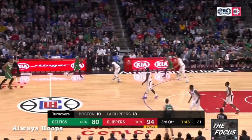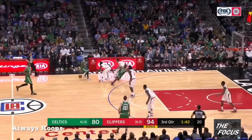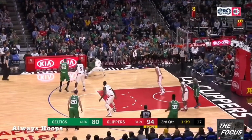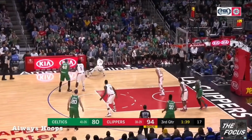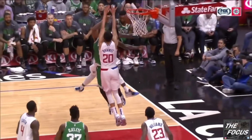Here's Patrick Beverley defending the always dangerous Kyrie Irving. As Kyrie Irving brings the ball up, he sizes up Beverley. Kyrie spins on Beverley and drives by him for what he thinks will be a lay-in, only contested by Landry Shamet, who rotated over to help. Instead, Beverley recovers enough to block Kyrie from behind.